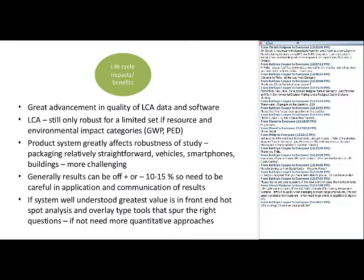And one thing that a lot of people who aren't involved in doing these types of studies don't know is that there's a large amount of uncertainty in them. It's decreasing all the time, but in a complex product, even a very good study can be plus or minus 10% or so. So we have to be very careful in the application and the communication of life cycle information.